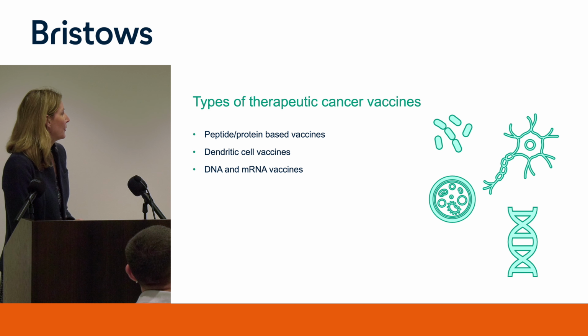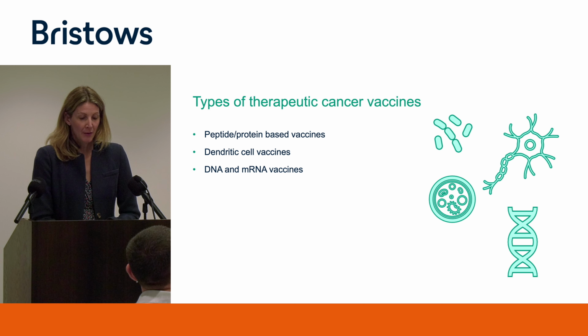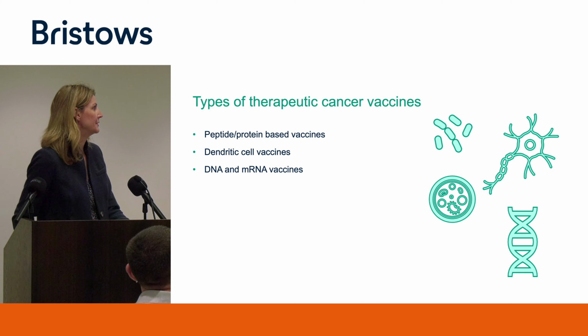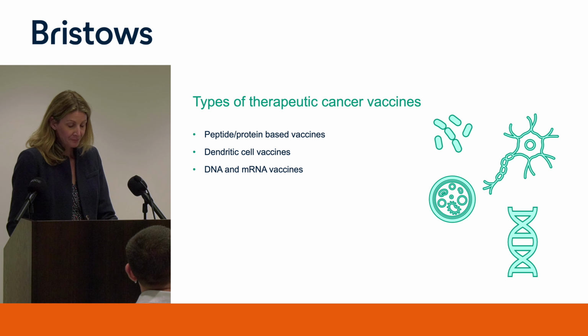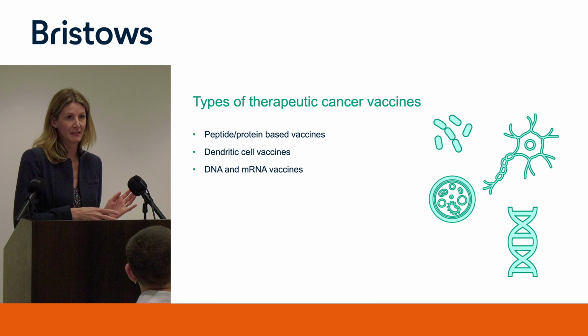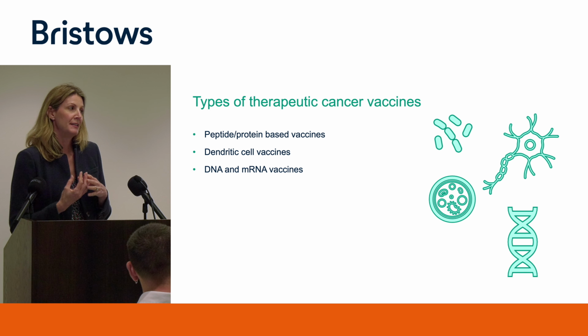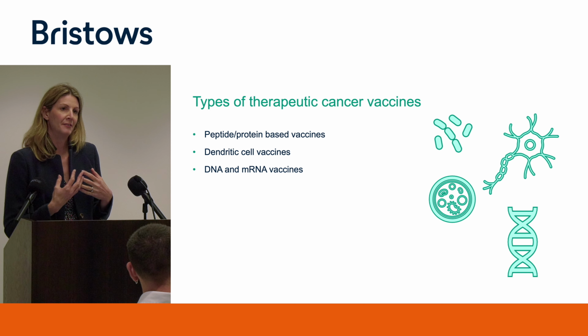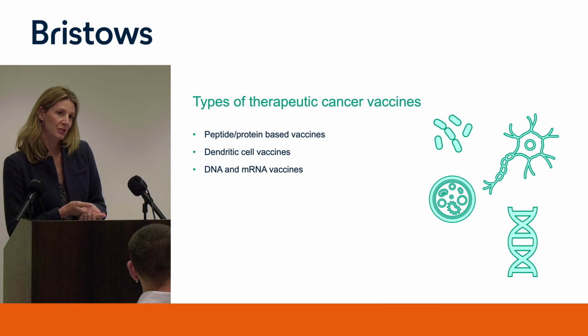I just want to spend a moment or two as well on DNA and mRNA vaccines, which, particularly the mRNA vaccines, we've all become quite accustomed to hearing about from the COVID days. In these types of vaccine, there's two different pathways. So starting with the DNA vaccines, they package into the DNA the genetic material that reads for particular antigens or proteins. They're put into a vaccine which is injected into the patient.